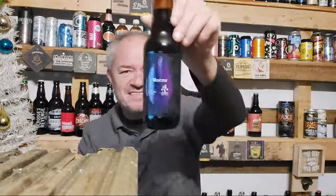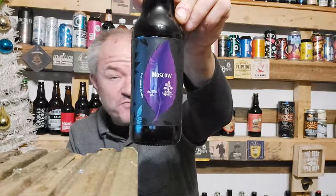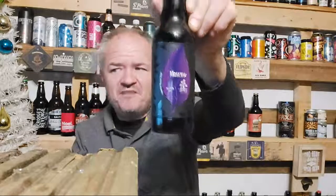So tonight I get to have a treat from Ashover Brewery. It's Moscow and this is an Imperial Russian Stout. It's 9.5%.